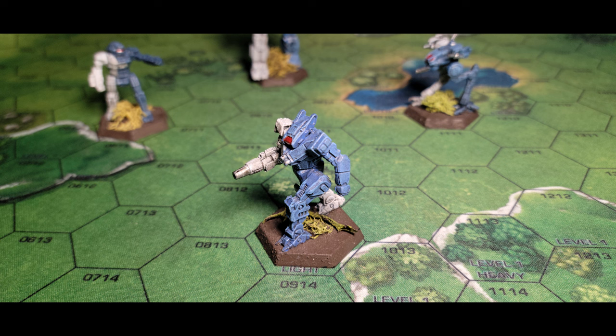During the Jihad, the Word of Blake launched a devastating assault on Tharkad, effectively shutting down Thar-Hess's Wolfhound factory line. In response, Ark Royal increased production and introduced the WLF-4 model to replace the losses suffered by Allied forces fighting the Blakists.